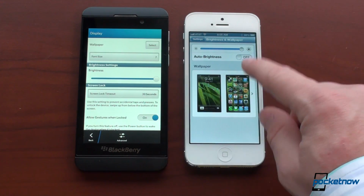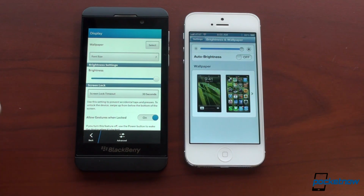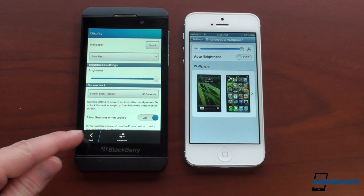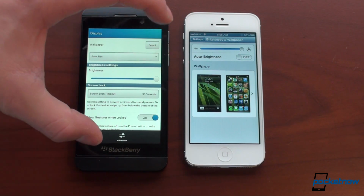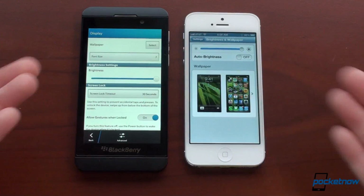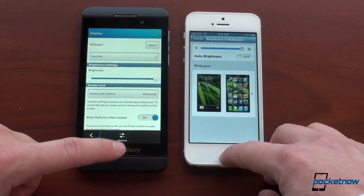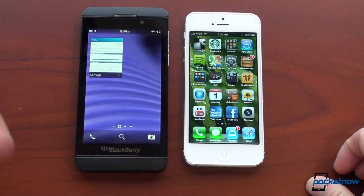That's 326 ppi. The Z10 beats the iPhone 5 in terms of ppi, if that's something that you're looking at, with a 1280 by 768 resolution, 4.2-inch screen, makes for a ppi of 355. Can you tell the difference between the two in terms of ppi? Not really. They're both extremely crisp, and they look really, really good.